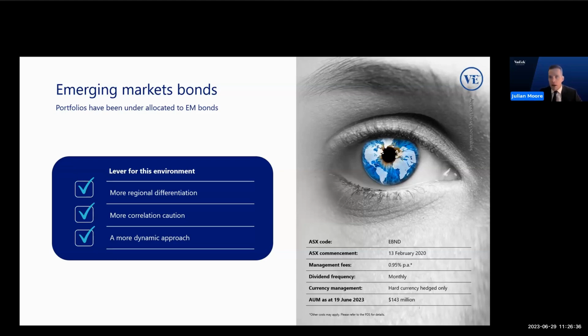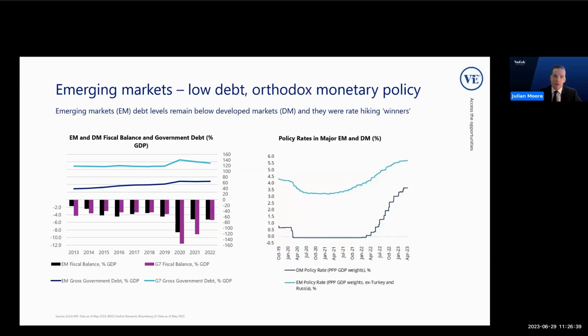And if we look at why you want to be exposed to emerging market bonds, well, they're actually a lot more fiscally sound compared to developed market bonds. And if we look back at what central banks were doing in emerging markets while developed markets were hoping inflation was transitory, well, those emerging market central banks were actually hiking, so earlier and better than the developed markets. So they might be quite far ahead of where the developed market currently is now. So there could be quite a bit of opportunity for investors going forward. But given that there are certain intricacies within emerging market allocations, we think that a dynamic approach makes sense here. Hence why we've taken an active management approach via our active ETF.